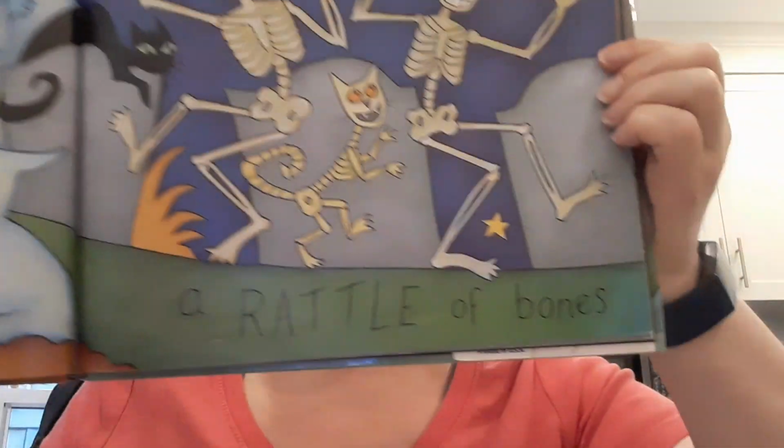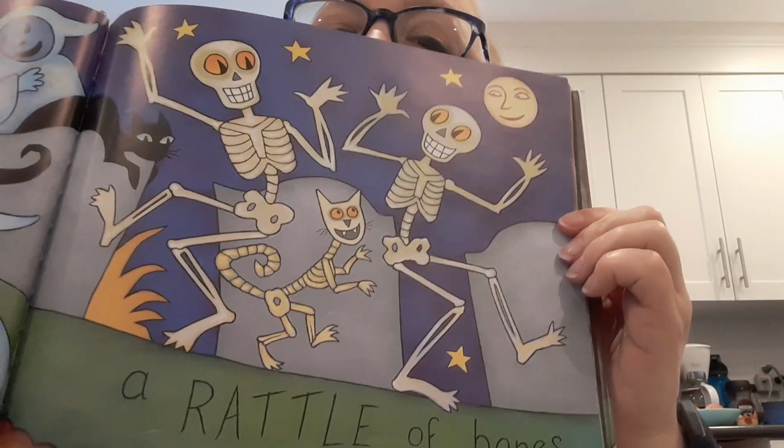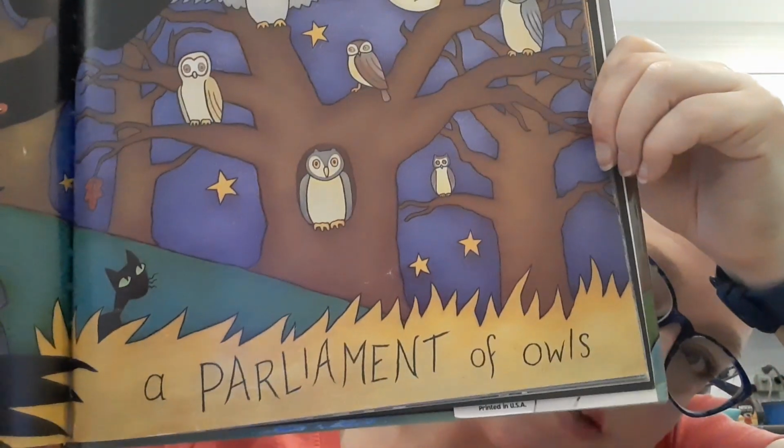See, there's a rattle of bones. So I guess the collective noun for bones is a rattle. A rattle. Say a rattle of bones. So this was a joy, and I should read it again. A parliament of owls.